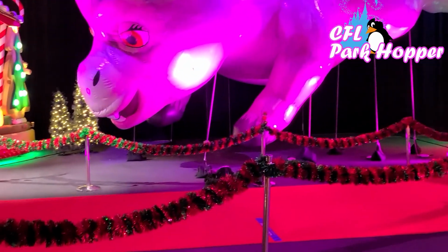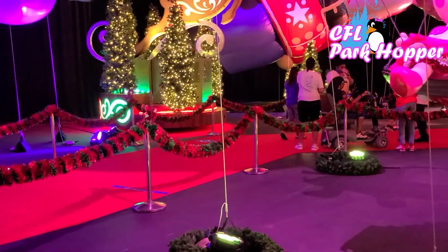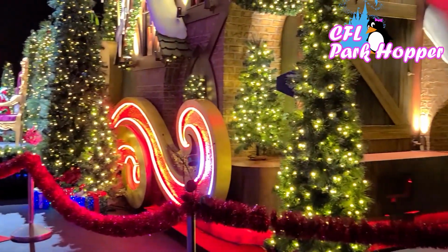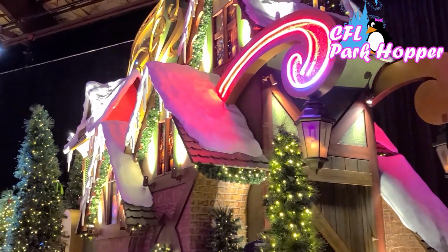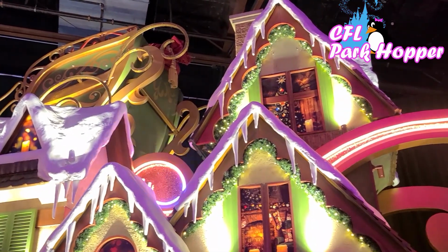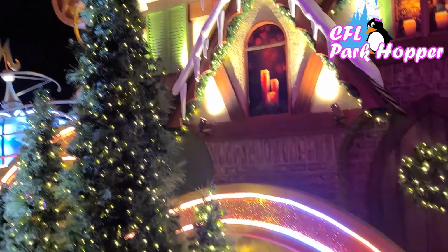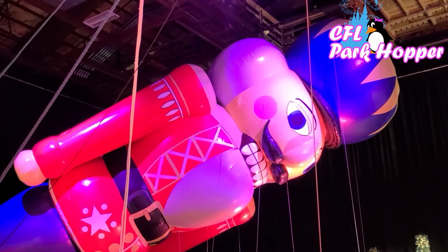They do have social distance markers all around the ground in here. So you can walk around and see the floats and have places to stand if it was more crowded. And I think you'd feel pretty comfortable even with that. This is Santa's house, look at it. So neat. Check out Santa's house, and there's his big sleigh. So cool. Got the big nutcracker float, he's awesome.